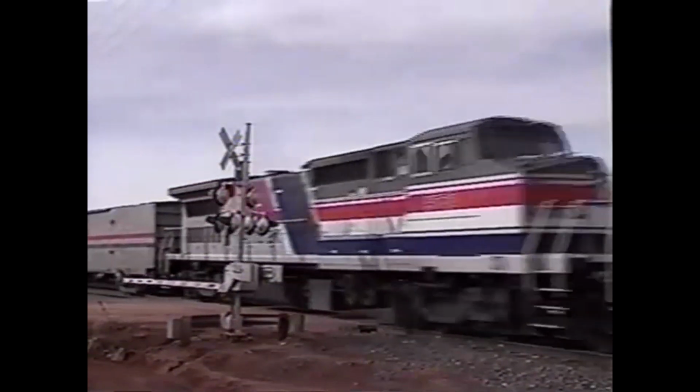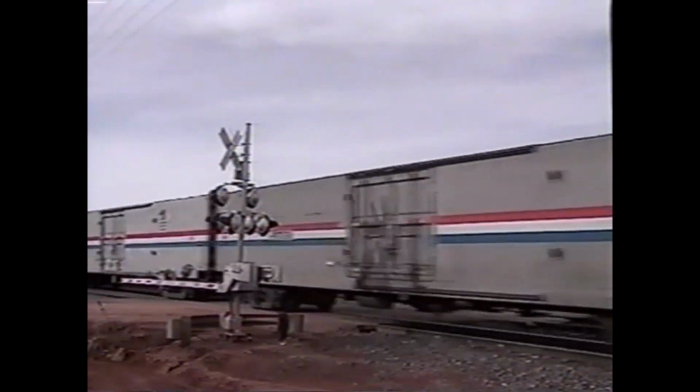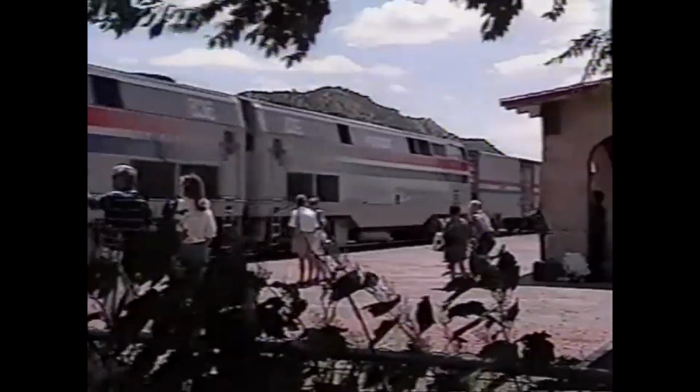Next came Amtrak's new breed Genesis locomotive, whose popularity in the railfan community was limited, but they seem to fit in the Southwest with the rest of the high-tech locomotives that tackle the challenging contours of Raton and Glorieta.